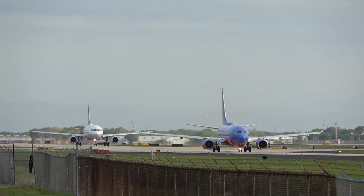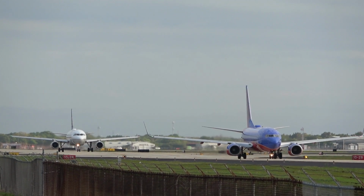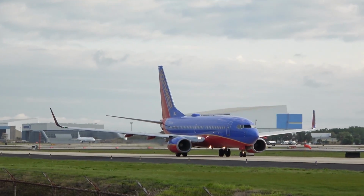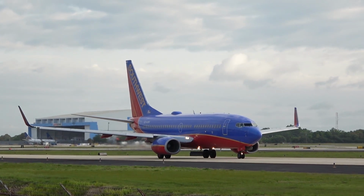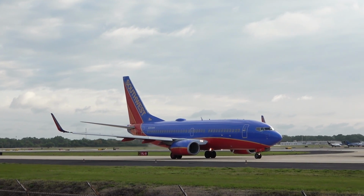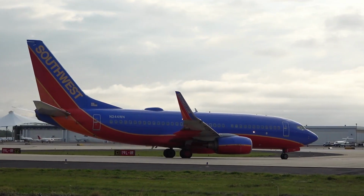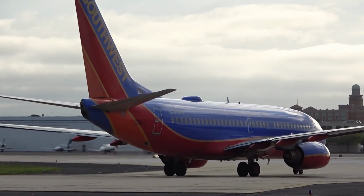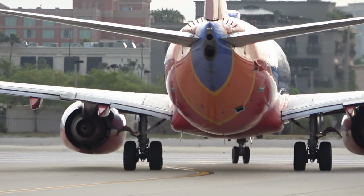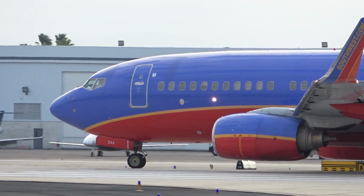Next contestant, looks like we got a Southwest and a UA. And of course, the Southwest is taxiing twice as fast. 6:59 to BNA, Nashville, already cleared. Betting this is a turn and burn. Oh yeah, turn and burn time.